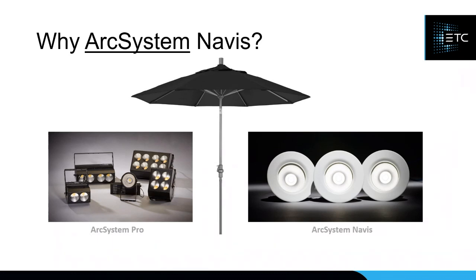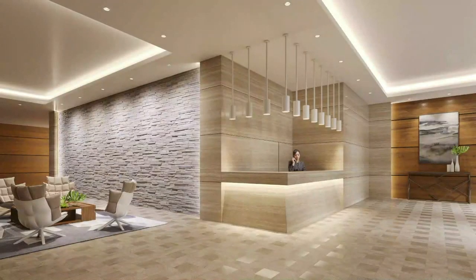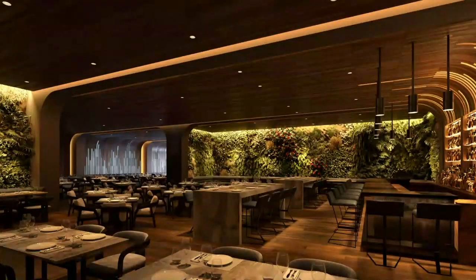So I mentioned ArcSystem Pro in the past, particularly been used predominantly in things like auditorium spaces, but over time that's moved into other areas and projects as well, things like houses of worship. We've even seen quite a bit of use in large spaces like convention centers. ArcSystem Navis is good for use as a complementary product to those types of projects, but we also see this broadening out into other more commercial and industrial projects, things like hotels, hospitality. We have an image here of a hotel lobby that we see a typical installation for things like ArcSystem Navis to be used in. Here is a scene of a restaurant, a high-end restaurant.